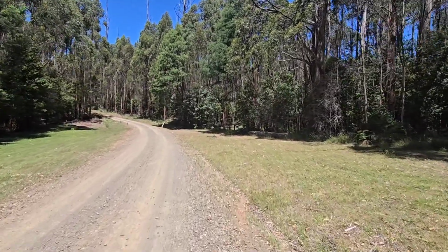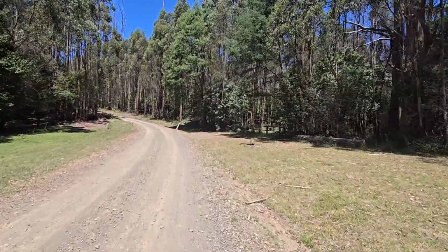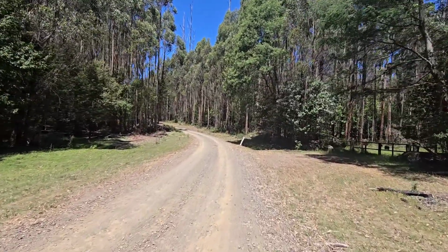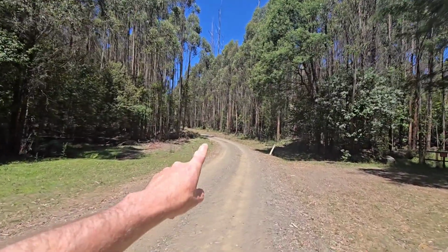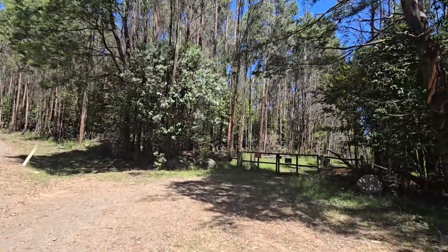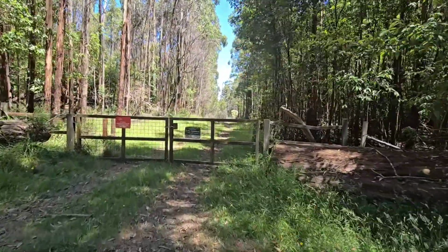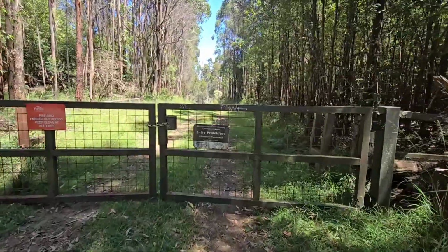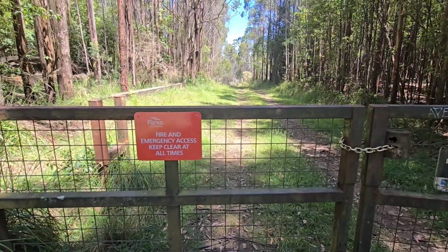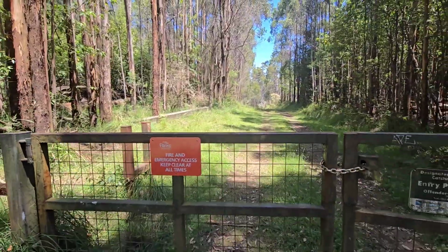You think this way goes to it? This way. So all this is state forest, obviously. Over that way is a conservation area. Probably not allowed to go in. Okay, so you're not allowed to go down this way. Okay, it's a water supply catchment area. Parks Victoria. Okay, looks like we have to go back.